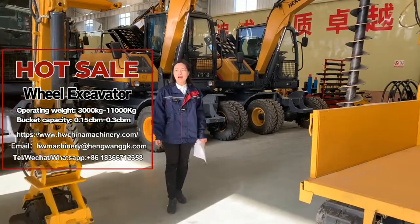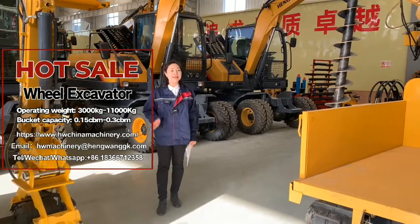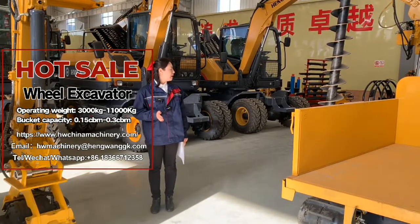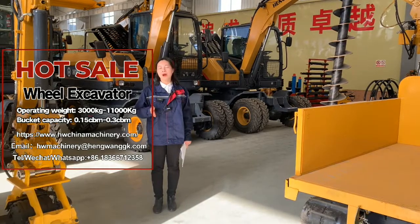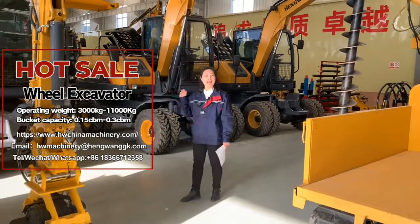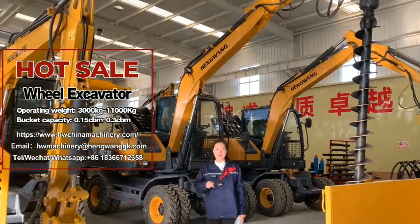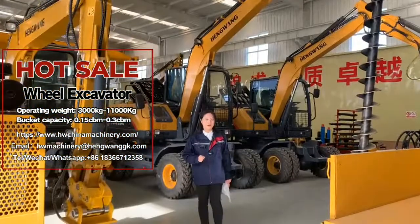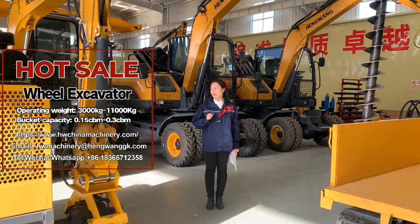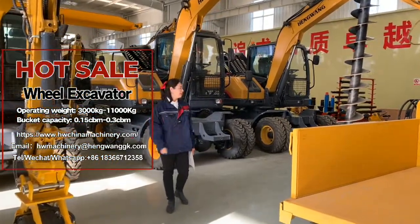As you know, our Hengwang Group is a manufacturer of the wheel excavator, so we have the best price and also the best quality. If you order today, we promise you the best price. And we have many in stock. You can see we have many in our warehouse. So if you pay today, we will deliver the machine to you tomorrow. The delivery time is fast, so please don't worry. We have the best service and also the best price, okay?